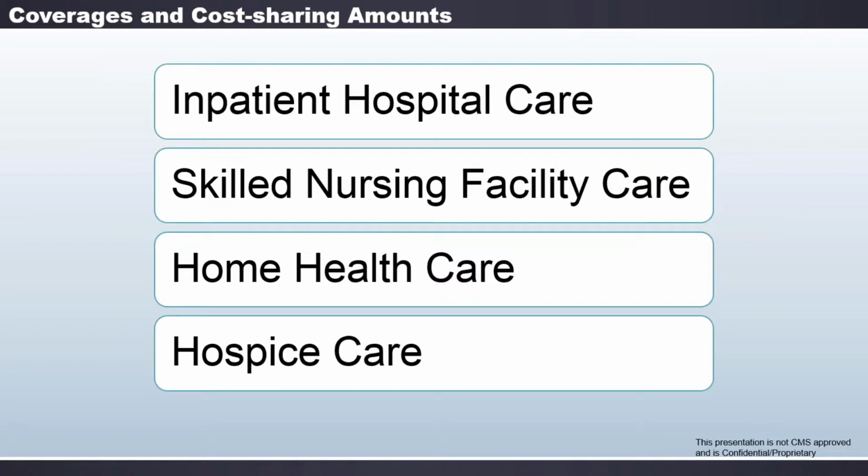Covered services include semi-private rooms, meals and regular nursing services, lab tests, x-rays, those things that we had talked about. Blood is also covered except for the first 3 pints. So if they end up needing a blood transfusion, they will be able to receive coverage for anything beyond those 3 pints. So it'll definitely help in that area.